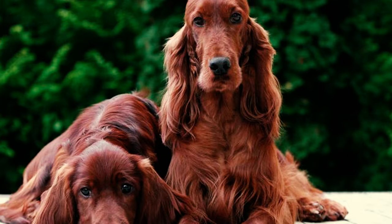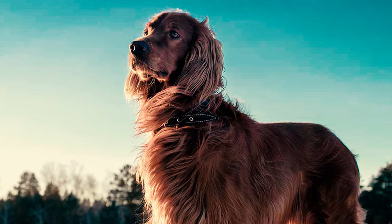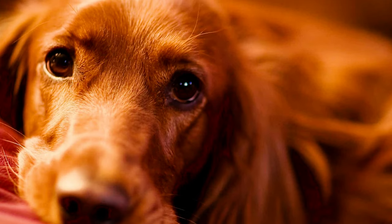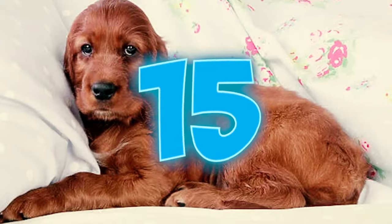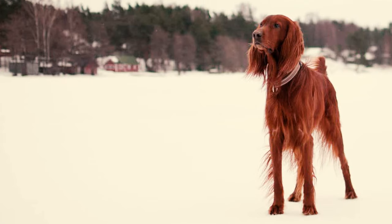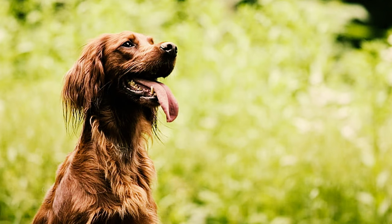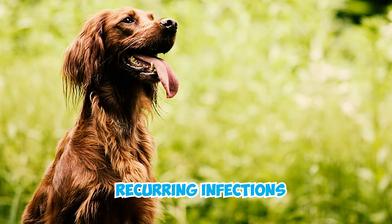Number 14. These dogs are also susceptible to osteochondrosis dissecans, a condition arising from improper cartilage growth in the joints. This issue can result in painful joint stiffening, causing the dog difficulty in bending their elbow. Number 15. One inherited health concern to be cautious of in this breed is canine leukocyte adhesion deficiency. This condition affects the white blood cell's ability to combat infections, weakening the immune system and leaving the dog susceptible to immunological complications and recurring infections.